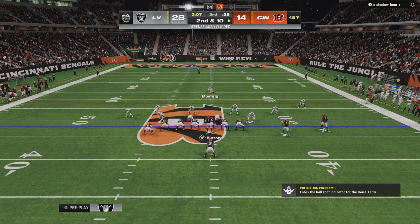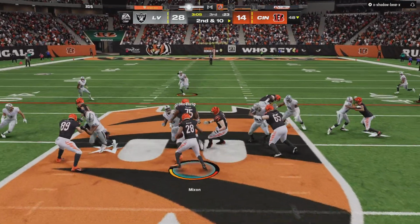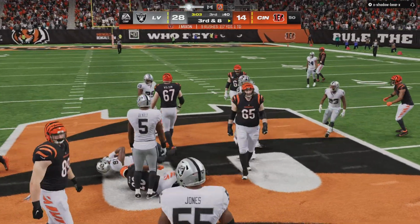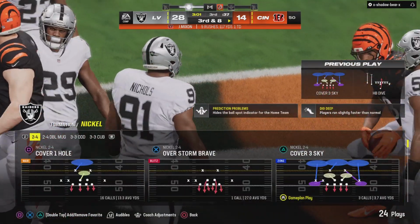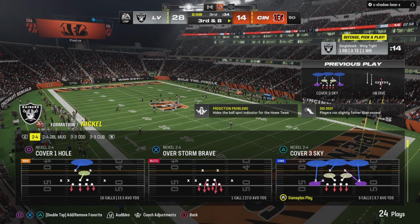So 2nd and 10, third quarter. Thanks for tagging along with us here from the Queen City of Cincinnati. And he's taken down at the 50 after a short gain of 2. Pretty good little two-play sequence there. You force the incompletion, then a very short pickup.